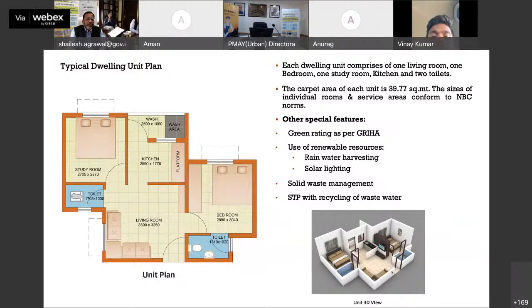As you can see, we are talking about energy efficiency and eco-friendliness, so we are using renewable resources, rainwater harvesting, and solar lighting. When we talk about solar lighting, all street lighting is to be done with solar lighting. Solid waste management is also part and parcel of all the lighthouse projects. For these bigger projects with 1,000 plus houses, you need to have an STP, and the wastewater treated through the STP needs to be recycled. This is called wastewater management, and the treated water needs to be put to use again for secondary purposes like gardening and flushing. All these features are being included in these lighthouse projects as well. Also, we have made it mandatory to take a green rating.